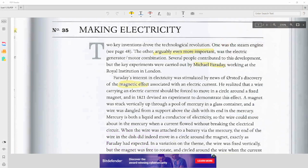Making electricity. Two key inventions drove the technological revolution. One was the steam engine. The other, arguably even more important, was the electric generator-motor combination. Several people contributed to this development, but the key experiments were carried out by Michael Faraday, working at the Royal Institution in London.